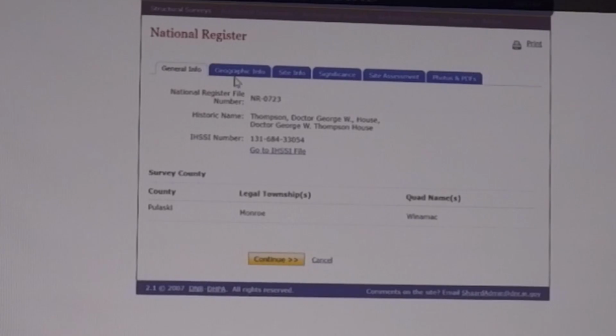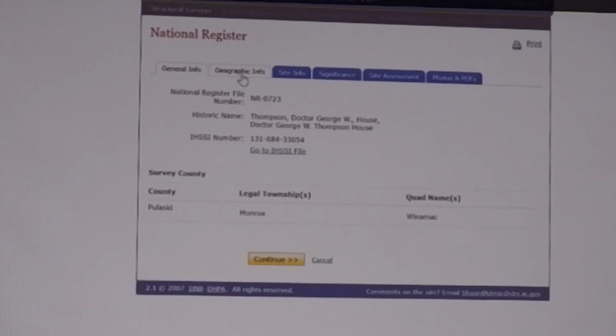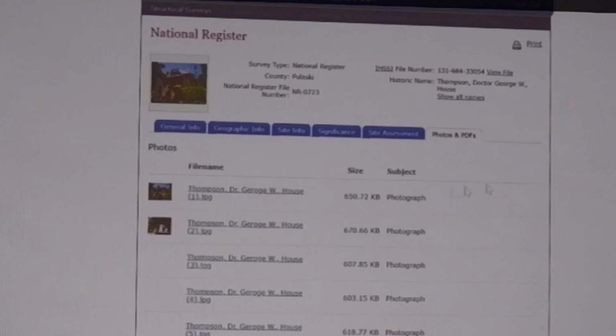So just get more information. Oh, and what it'll do is bounce between data sets. I'm in the National Register, because it clearly says it up here. But here's its county survey number, and if I click on that, it'll go to the county survey data set. It just takes a second. Now, look, I'm in the county survey, and it's all that information that I was showing you that's in this book. And then if I just hit cancel, it goes back to the National Register listing. So you get geographic information, some site information. This is for the National Register, so it's a little different. And then at the very last, under photos and PDFs, you get photos, and then you get the actual nomination form.